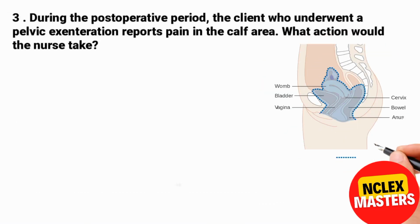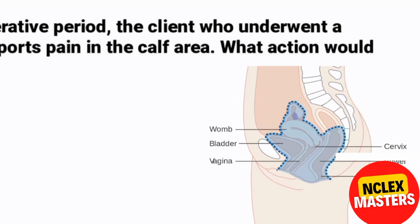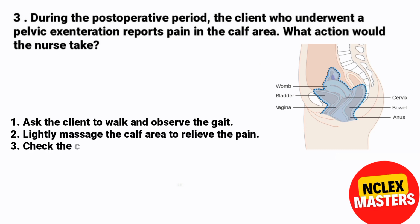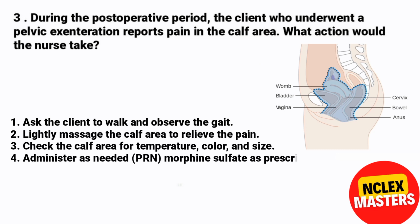Question number 3. During the postoperative period, the client who underwent a pelvic exenteration reports pain in the calf area. Which action would the nurse take? Ask the client to walk and observe the gait. Lightly massage the calf area to relieve the pain. Check the calf area for temperature, color, and size. Administer PRN morphine sulfate, as prescribed, for postoperative pain.